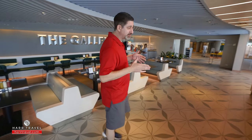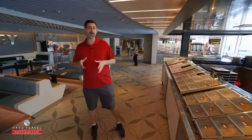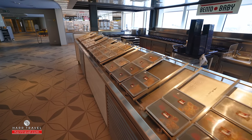Now, who doesn't love sushi? And who doesn't love a bento box experience? If you've ever been to Japan, you'll know that that grab and go is such a wonderful feature. You'll see here that they have quite a few different options that you can choose from.